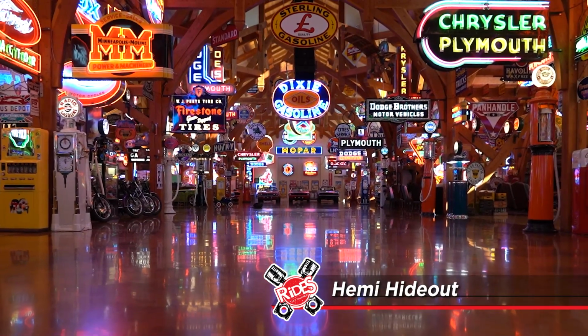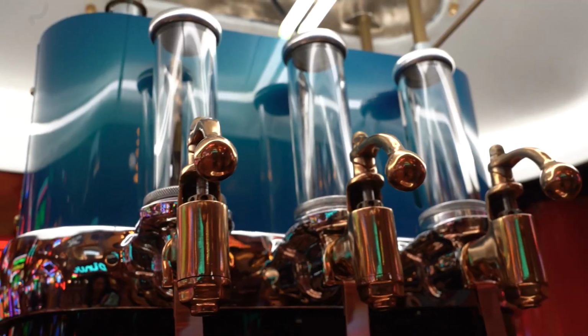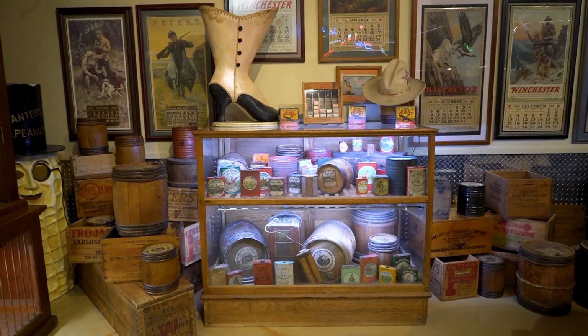The Hemi Hideout, I love it. You can't believe what John Hovis and everybody that's with him have done down here in such a short amount of time. There's a little bit of everything. There is. There is so much cool stuff.